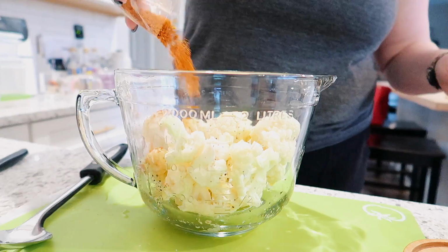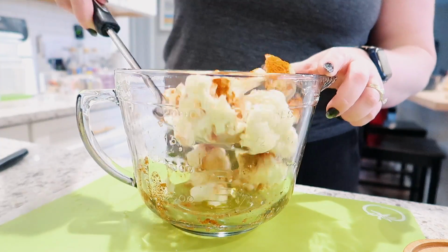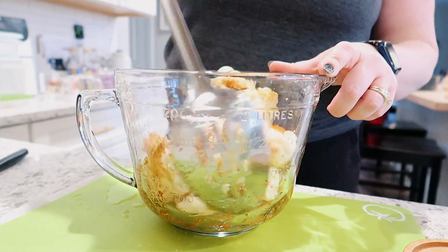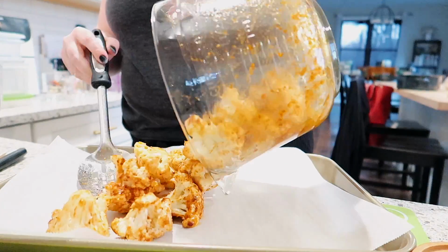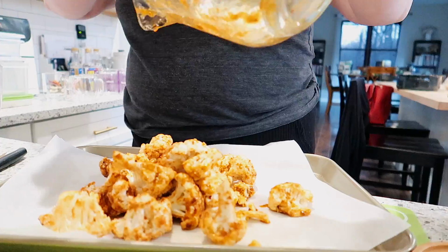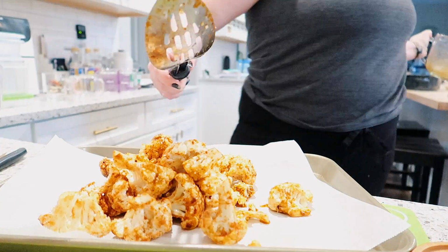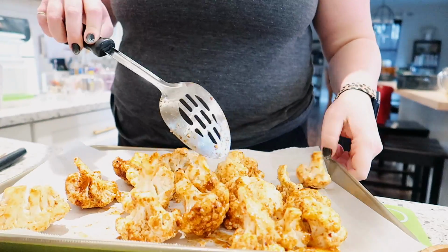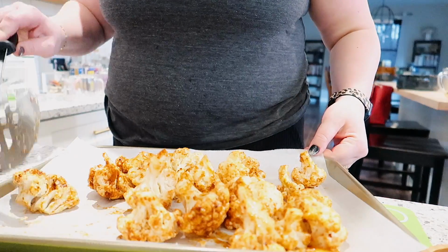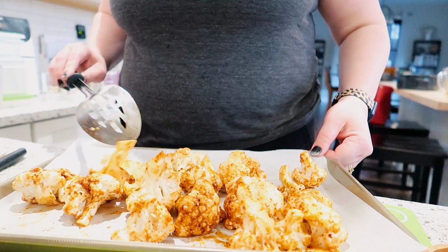Okay, so what I've done here is just prep my cauliflower. I washed it and cut it up into bite-sized pieces. We're gonna be roasting that in the oven. So I just tossed it in a bowl with some olive oil, salt and pepper, and then some of the smoky paprika seasoning that came in the kit, which turned out really good. I love that they have new flavors and spice blends that I wouldn't normally think to use. And I love roasted cauliflower, and so this was right up our alley.